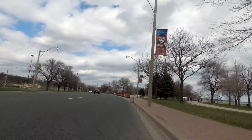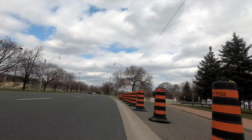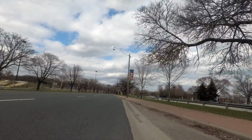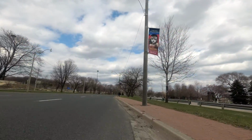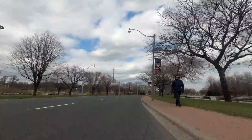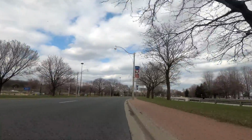Over on the left, you can see some dirt jumps way on the other side for the Sunnyside Bike Park. It's a neat little strip of land that they've taken, and they built some dirt jumps for people to go and ride their bikes and get lots of air on their bikes. It's kind of a unique park.